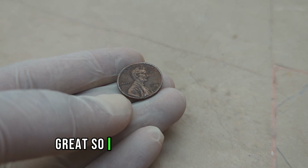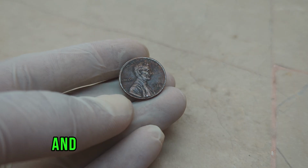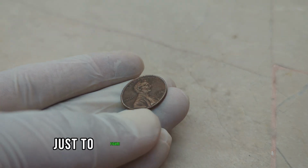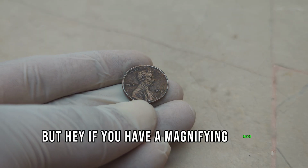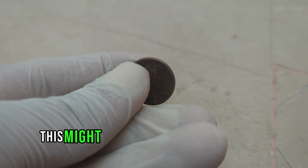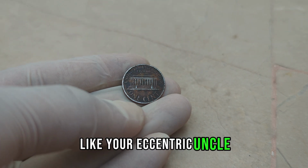Now, I know what you're thinking. Great, so I need a magnifying glass, a PhD in coin studies, and Sherlock Holmes on speed dial just to figure this out. Not exactly. But hey, if you have a magnifying glass lying around, this might be the one time it makes you money instead of just making you look like your eccentric uncle at Thanksgiving.